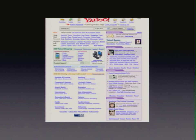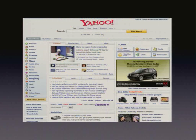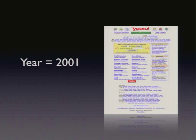Moving ahead a little bit, this is, I think, 2003, and then up to sort of where we are today. So let's talk a little bit about what happened then. The year 2001 is sort of the middle point there that I want to focus on.